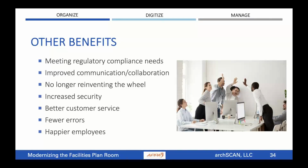I don't know if you guys have hospitals on your campuses or are part of your organizations, but there are huge compliance needs in the healthcare world, particularly for facilities, and also for everyone else, right? You've got to meet those compliance needs. And having the documents digital will allow you to prove that these tests have been done very quickly and easily. It also helps everyone involved improve their communication and collaboration, which just means that everybody can work more efficiently. You no longer have to reinvent the wheel. You know if a document exists or if it does not, right? It's right there in the system, black and white. It's not hidden in plain sight in the plan room anymore. You can do a search, know if it's there.